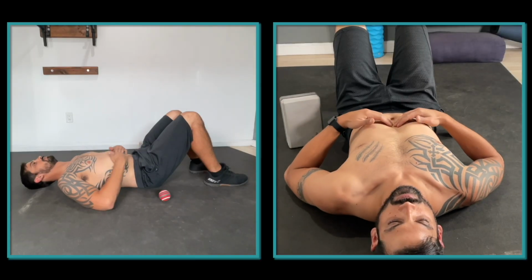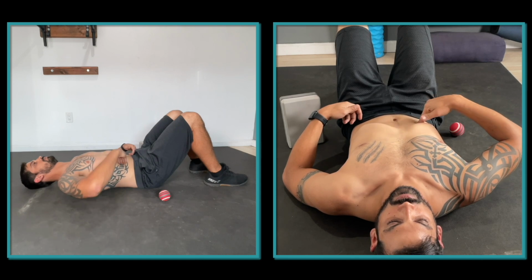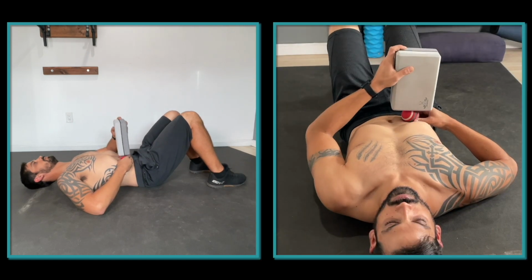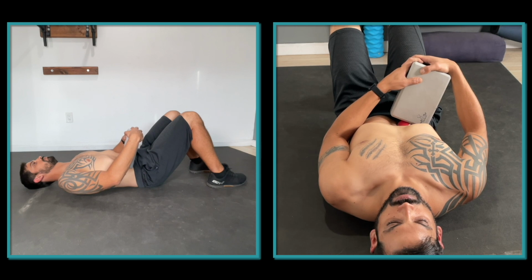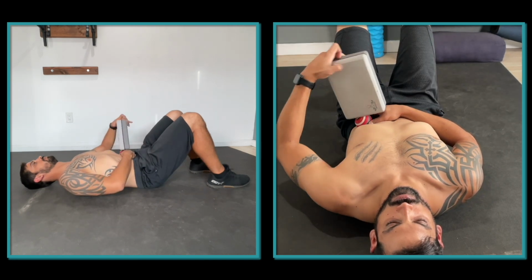Now to self-massage the psoas, start off by laying on your back with your feet planted and your knees bent. The area you're going to be targeting is below the belly button and on the 2 edges of the 6-pack, the rectus abdominis. What you're going to do here is grab your lacrosse ball and place it on your 6-pack. From here, take a yoga block and place it on top of the ball in order to add leverage. And as you press into the stomach, make sure you're going in at a 45-degree angle, kind of towards the spine basically.